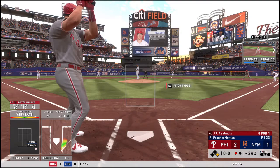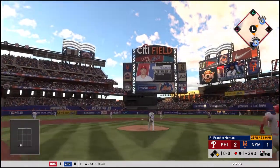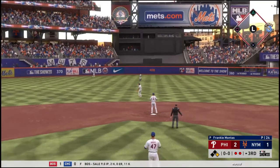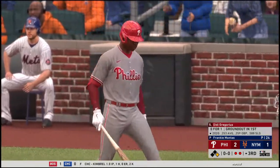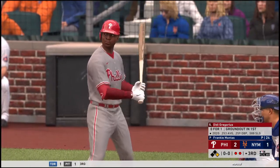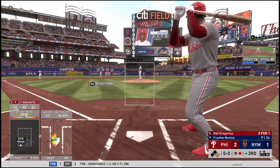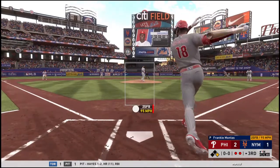And in steps the catcher, JT Realmuto. Sent out to straightaway center field. Marisnick is under it. Makes the play, and there are 2 gone now. So striding forward now, Didi Gregorius. First pitch of the at-bat on its way.